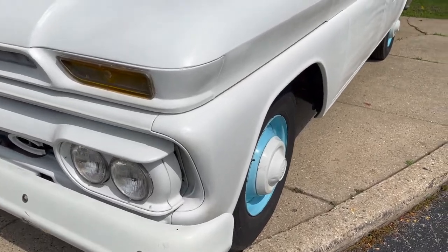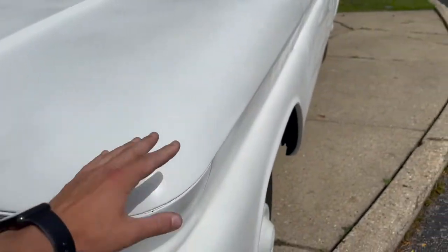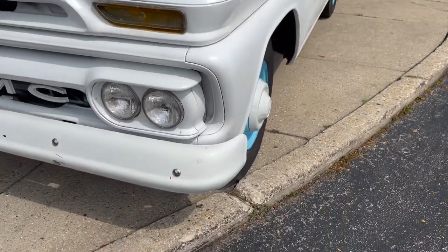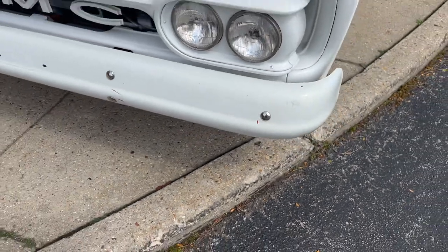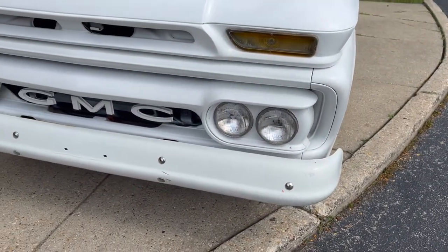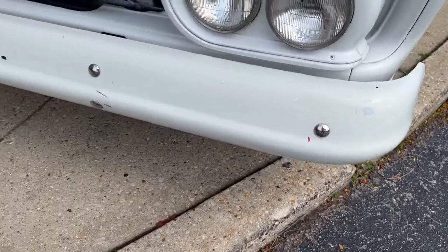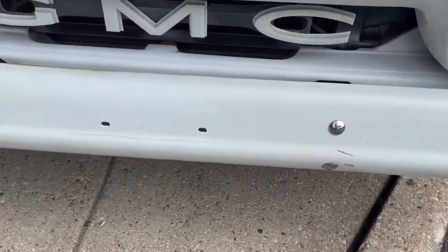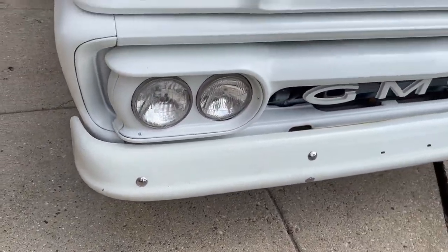I love the combination. It's got the satin white, like a paint primer. You can leave it the way it is. It looks really cool. If you paint it otherwise, you're halfway there. It's got a gloss white bumper on there, which actually looks really cool with the satin white. You see a couple marks on the front bumper, of course. It's going to happen. But the bumper itself is actually in nice condition.